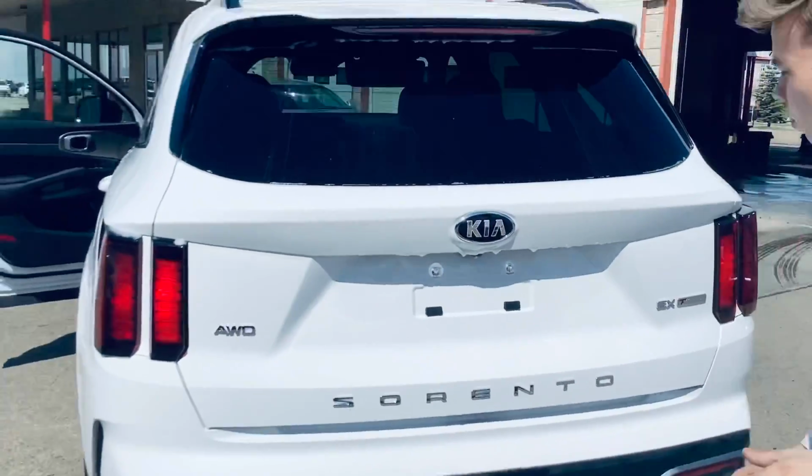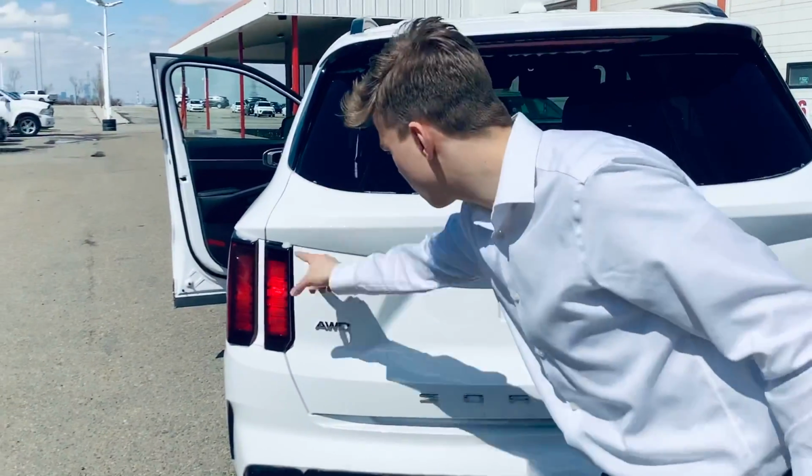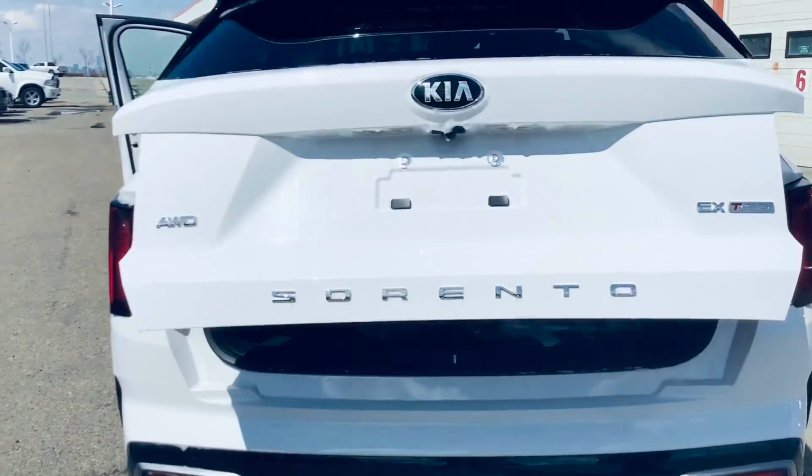Coming to the backside here, you have the redesigned back end of the vehicle. You'll see all your sportier accents here, giving it a more distinguished look. You also have your upgraded slanted LED taillights here with your chrome plated badging as well. And of course, the power liftgate, everything done at the touch of a button.